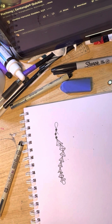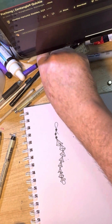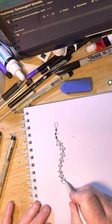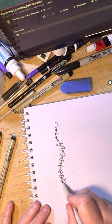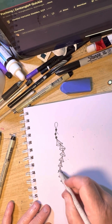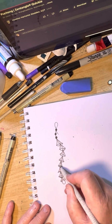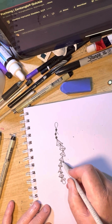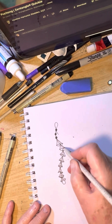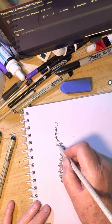Yeah, what you feel like doing, exactly. It's your art. And there's my other new pencil. I don't know what happened to that one. They could have been a little bit deeper. There we go. All done. That was a quickie.